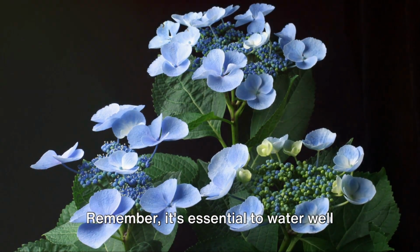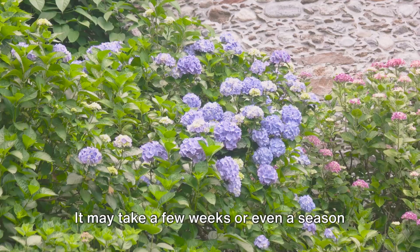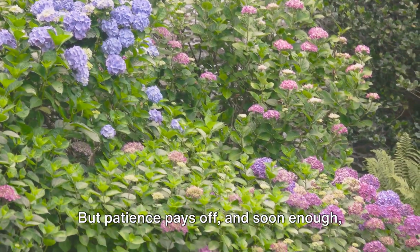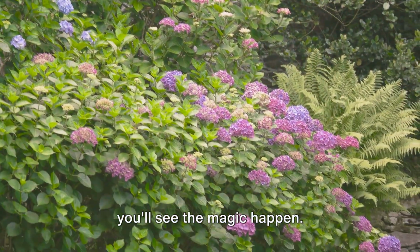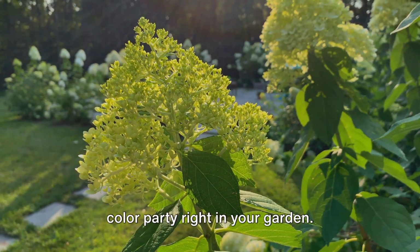Remember, it's essential to water well after adding either of these, and changes won't happen overnight. It may take a few weeks or even a season for your hydrangeas to show their new colors, but patience pays off, and soon enough, you'll see the magic happen. With a little tweak in pH, you can have a color party right in your garden.